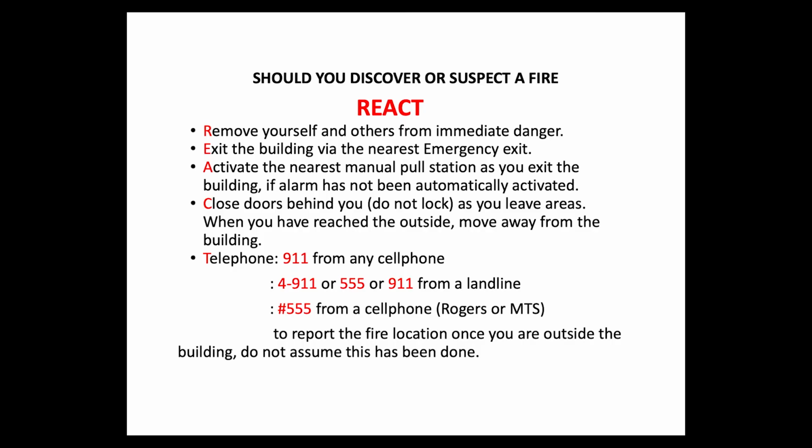Should you discover or suspect a fire, react. Remove yourself and others from immediate danger. Exit the building via nearest emergency exit. Activate the nearest manual pull station as you exit the building if alarm has not been automatically activated. Close doors behind you and do not lock as you leave areas. When you have reached the outside, move away from the building to your muster point.